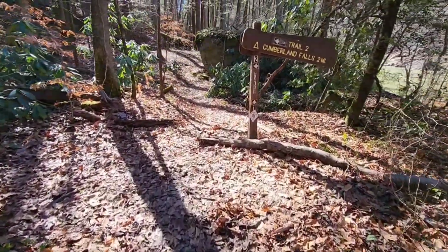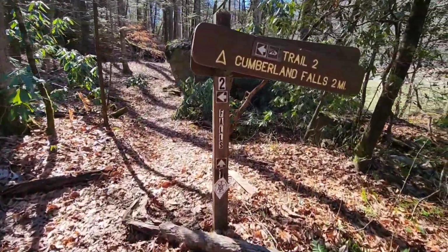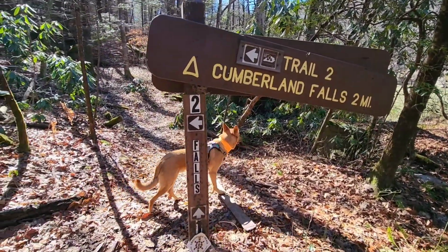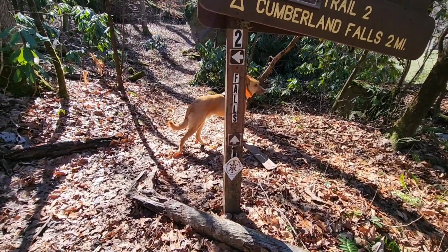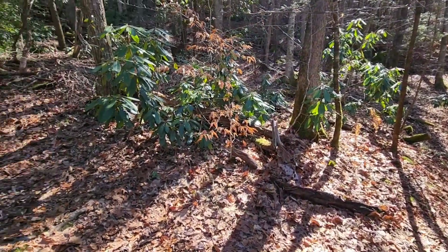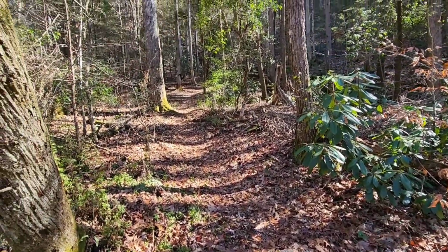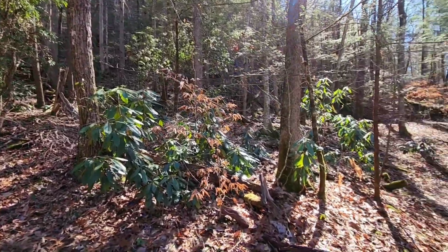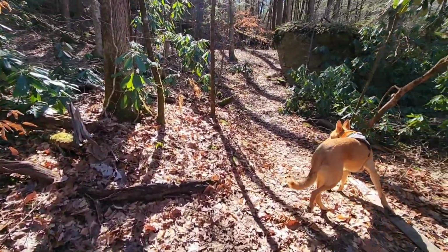All right, right here we're entering into Cumberland Falls State Resort Park. Coming up on the Moonbow Trail right here. Sheltowee Trace is going to continue straight out through here. Trail number two, the Moonbow Trail, it's a loop. You can go up that way on it. But here we're going to keep going out the Sheltowee Trace.